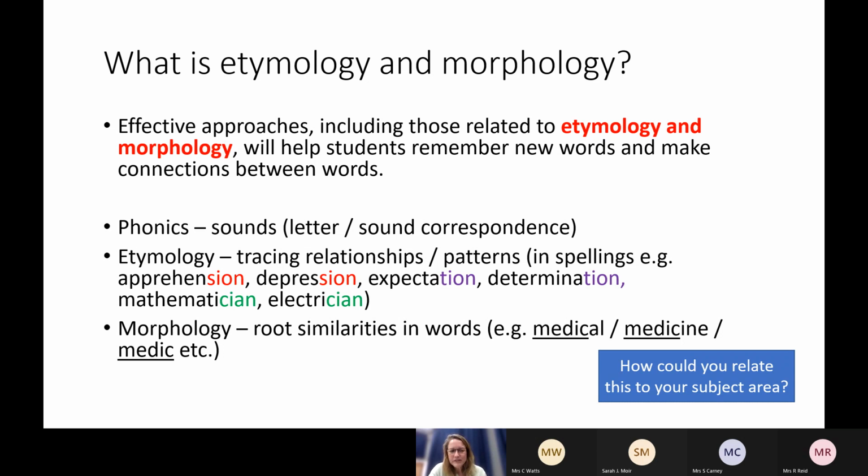And then morphology, looking at the principle of root words and similarities in root words. You can see the example there: medical, medicine, medic, and looking at when that occurs, when you have that root word to help you with spelling other similar words. Sometimes it can be really helpful as well to create a word web. You'd have the root word in the middle, and then how many words can you think of that come from that, or that are similarly spelled, and almost have a word web to represent that, which can be something that's more visual for children. So again, I'm just going to pause for a moment to see if there are any questions, or if anyone wants to share or think about how that might work in your subject area, or if it would be more challenging in your subject area.